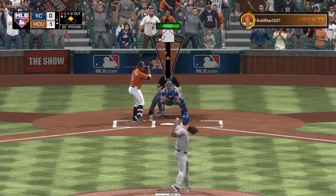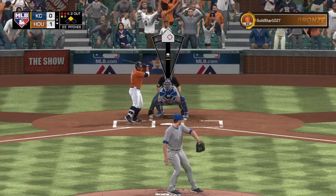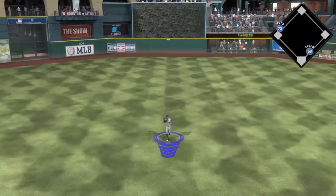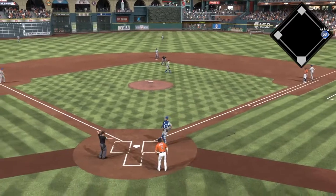The set and the 1-1 pitch. A fastball that just misses inside. Set to deliver on 2-1. Hit hard towards center. That's in there. Base hit. Myers is on his way home. But the throw will be well up the line as he scores easily.